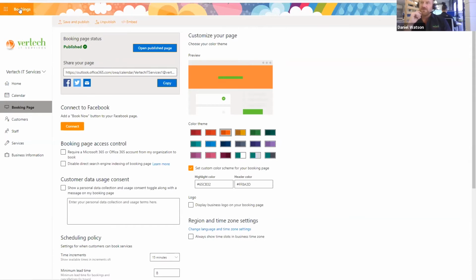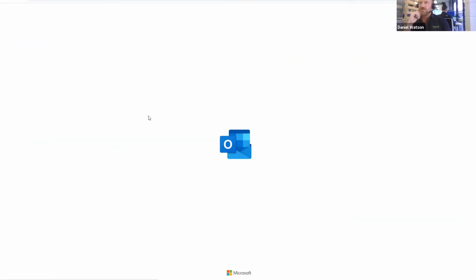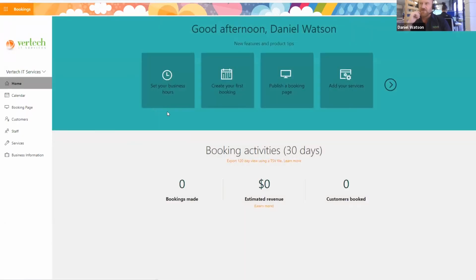But Bookings gives us an opportunity to create that functionality within your organization. It can be done. You can have multiple booking entries in here. This is just one that I created for myself. You can set what your business hours are. You can publish it as a booking page and add your services in here.